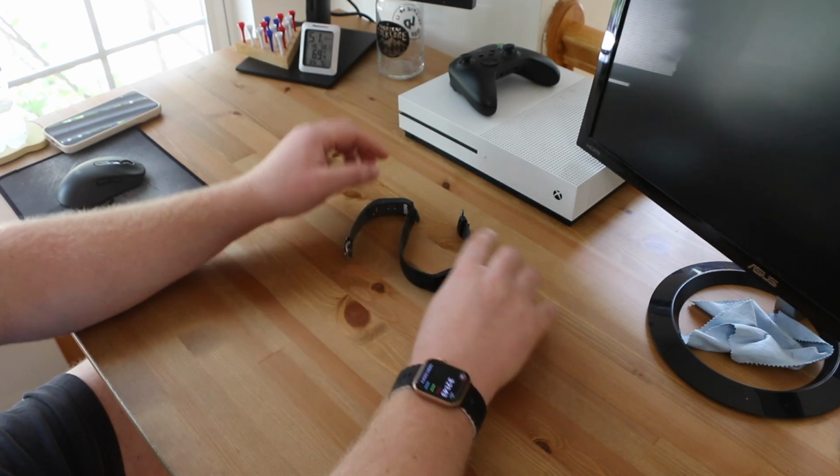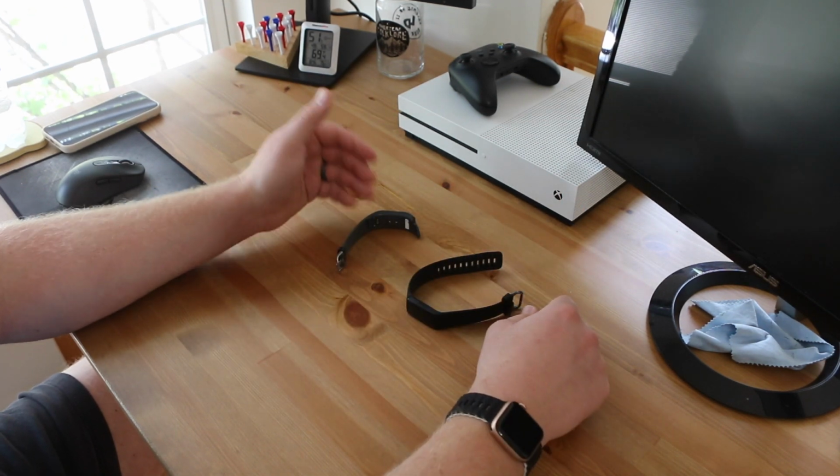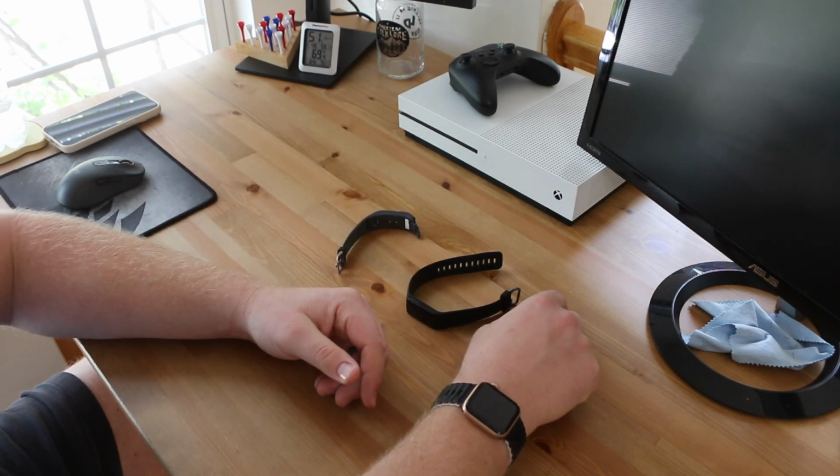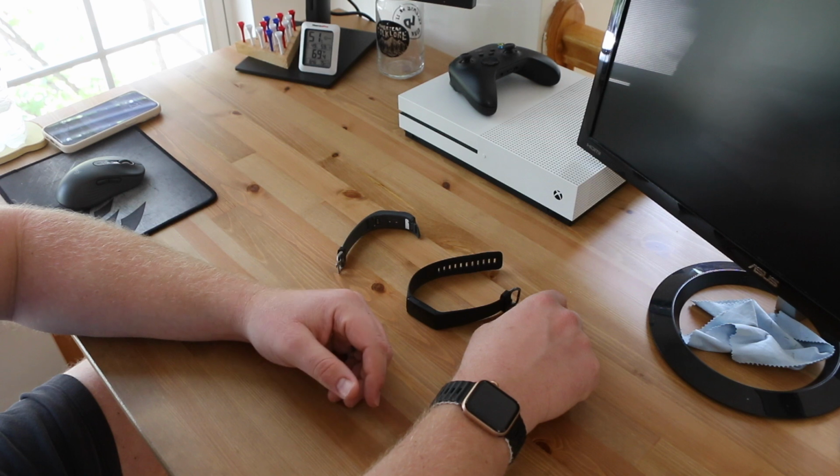So that's my take on the evolution of me for my fitness trackers and what I thought and think the best were and are currently, in terms of value.